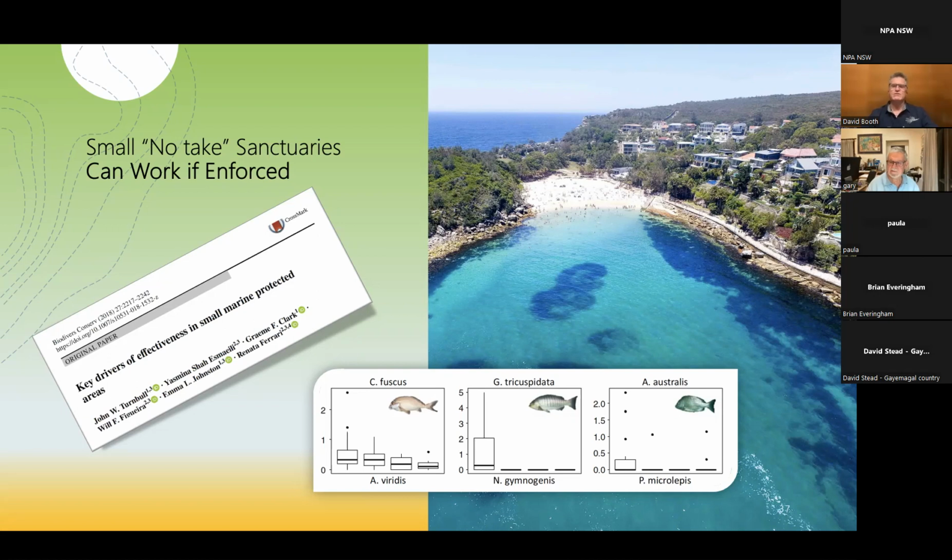And that's because a lot of these fish you see there are very popular. They don't move very far. They have very small home ranges of tens and hundreds of meters. So we hold this up as not ideal. I mean, you're going to need a lot of these to get to 30%, but it's one way forward, these small, well-enforced sanctuaries.